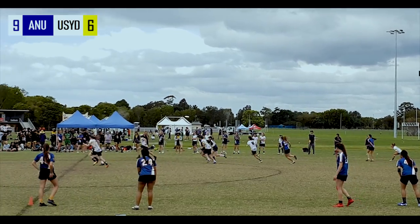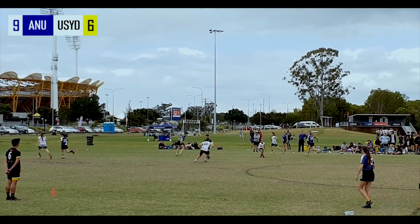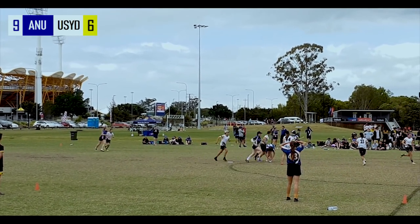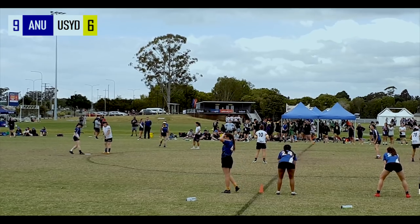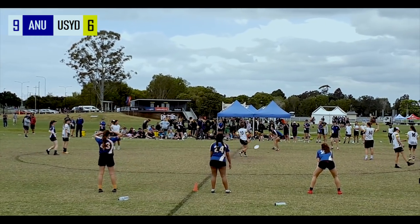The huck up. Well put by University of Sydney. Oh, just couldn't quite get the layout there. Great bid though. It's a great thing to see. University of Sydney is very willing to bid. They've been doing that throughout the whole tournament. And it seems like they're continuing to do that now.